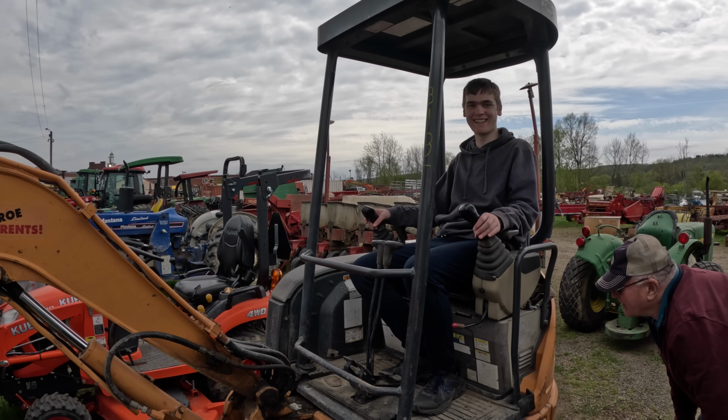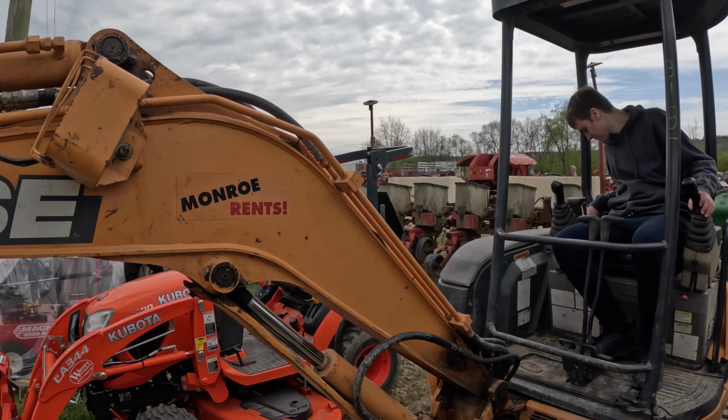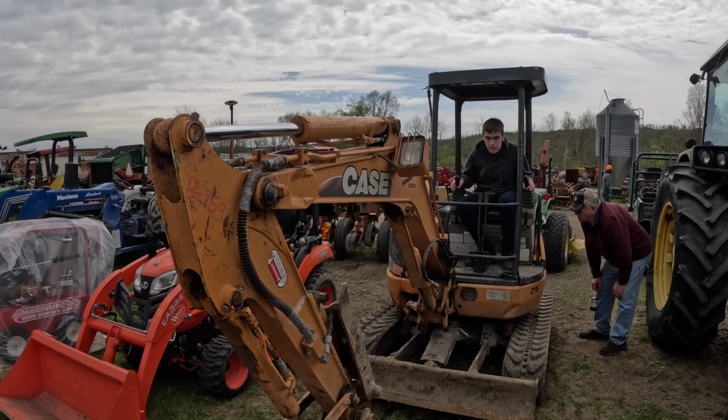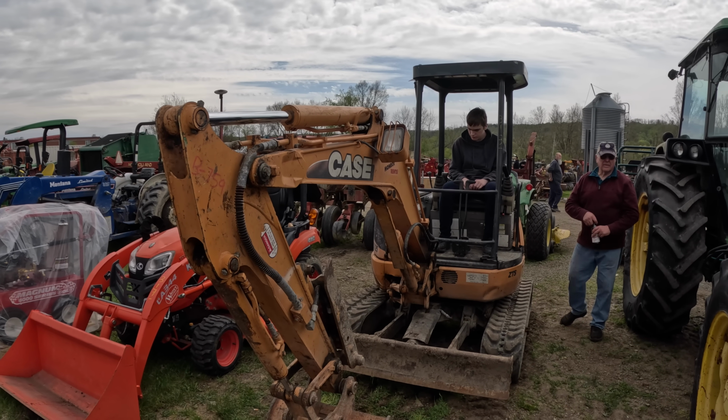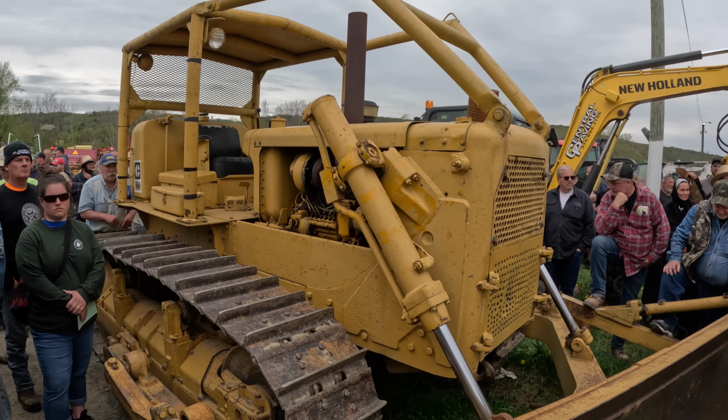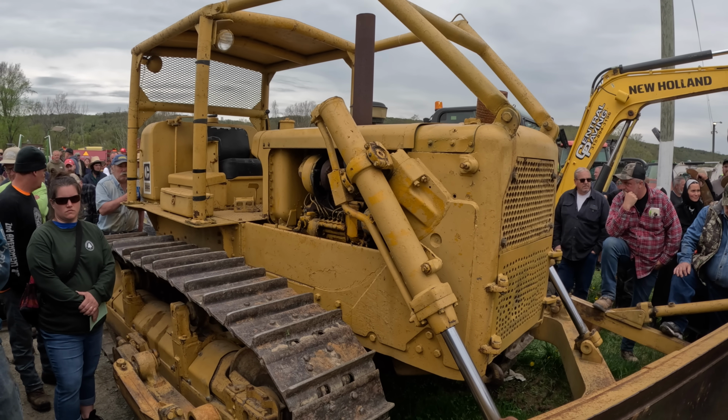I think Henry wants this excavator. What makes you say that? Yeah, it does that. There's lots of things we could get done with it. D6C Caterpillar. Big old horse.